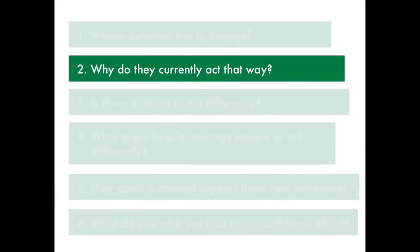The other question that I think is really important is to understand, why do they currently act that way? Nobody who's acting in the healthcare system is acting that way completely irrationally. It's come from a particular reason or place. So this is one of the ideas that I give to people: if you really want to work in healthcare innovation, you have to become a student of history. You have to really understand how we got the systems that we have today.